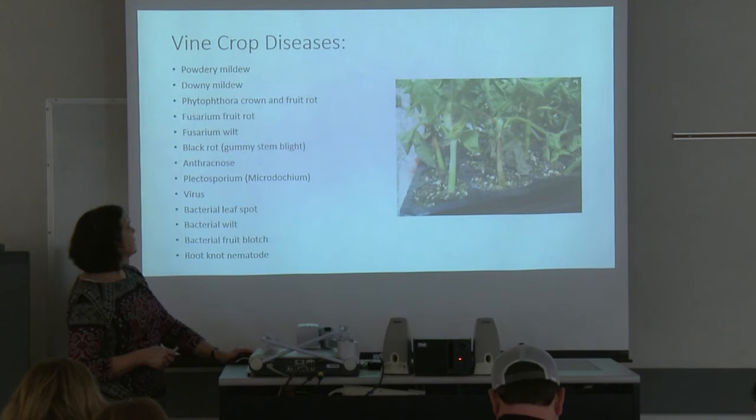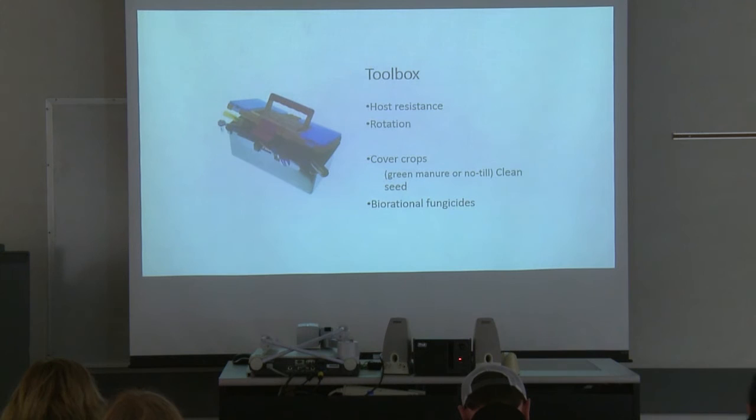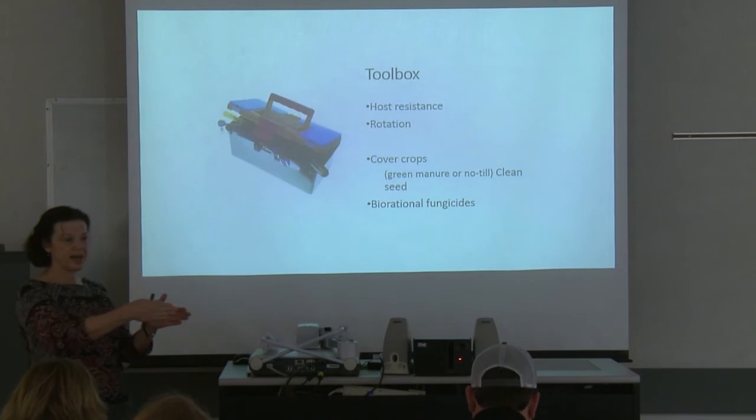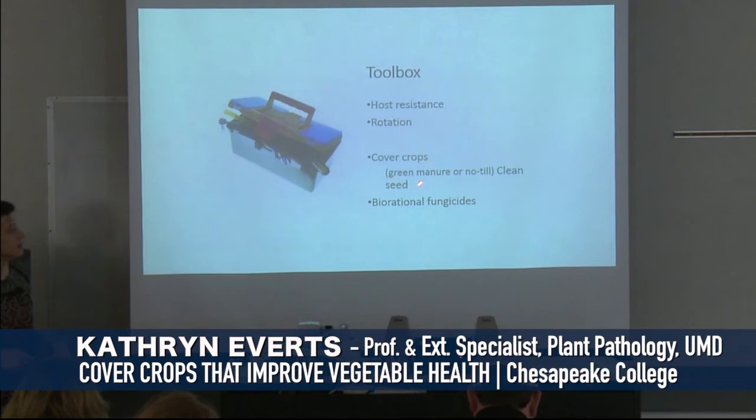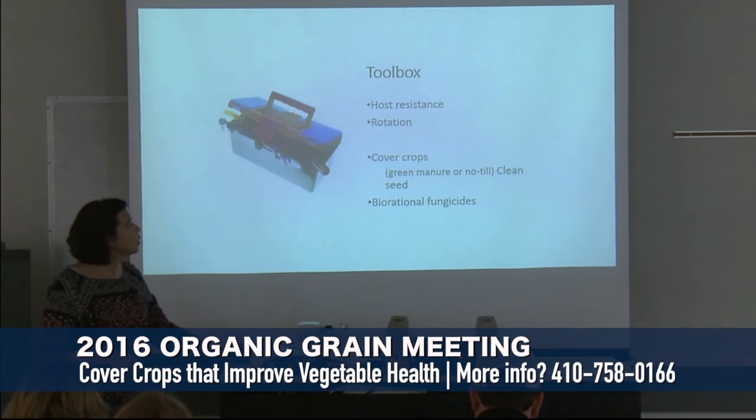So this was just to point out that you need to keep an open mind that sometimes your cover crop might not be able to handle everything. And so to your point, you need to think of everything you have in your toolbox. I would advocate using host resistance when you can find good cultivars or varieties that have host resistance. Keep in mind your crop rotation. Make sure you have a good crop rotation. That's the problem that they had with the rye cover crop and then the corn right afterwards: they're too closely related. And then, of course, have a nice cover crop strategy and plan in place where you use mixed cover crops and alternate your cover crops over time, clean seed, and then if necessary, there are some biorational fungicides that can be used by organic growers in season to help with that big spectrum of diseases that you have to manage.